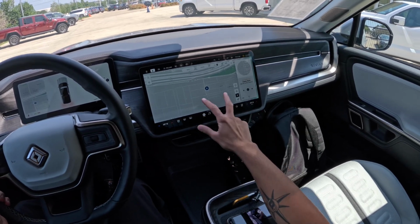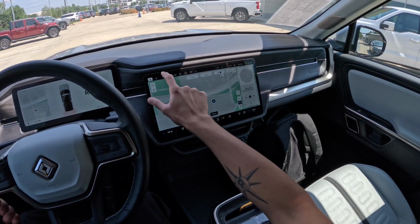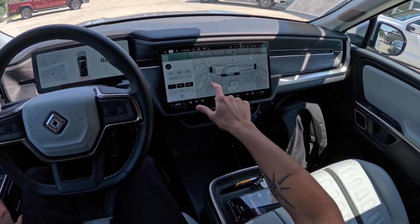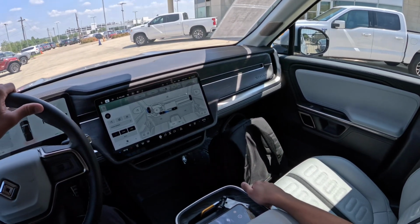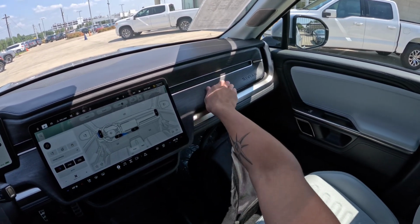You have maps right there. I do wish it had door controls, which it doesn't have. You have to do everything through the screen, which is kind of frustrating sometimes, but a lot of electric vehicles have a lot of stuff through the screen, which frustrates me, but you just have to get used to it over time.